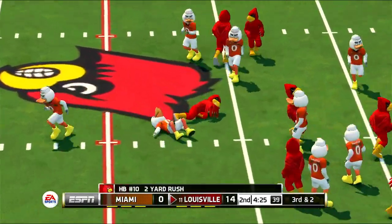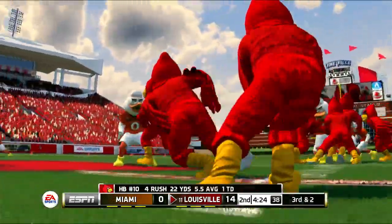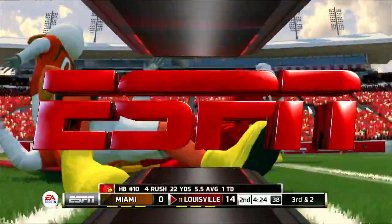He gets out to about the 45-yard line. Call it a gain of 1 yard. Third down.